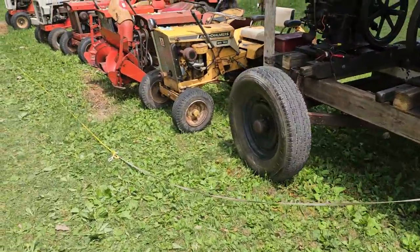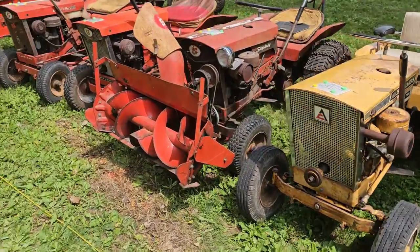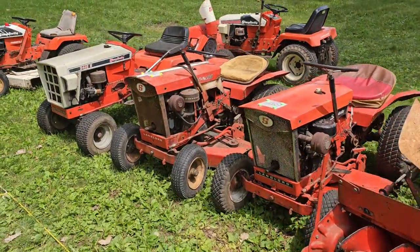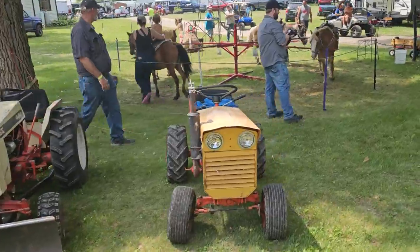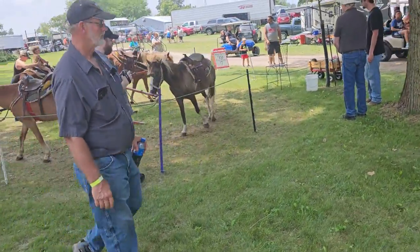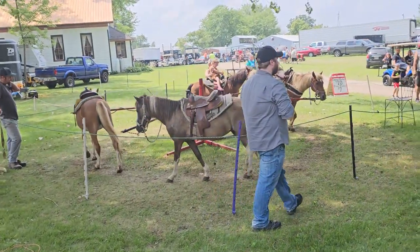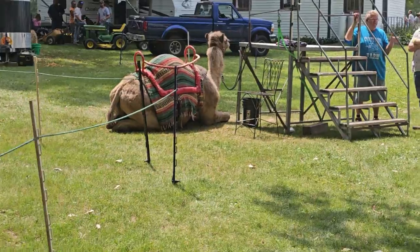Yeah. I hear it's breezy and cool. And if you come to the Dodge County Tractor Show, you can choose to ride a horse, a miniature horse here. Up the other side over there, you can go ride a camel. That's a camel.